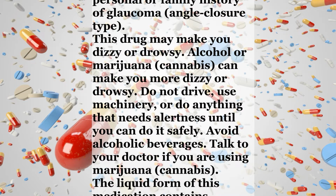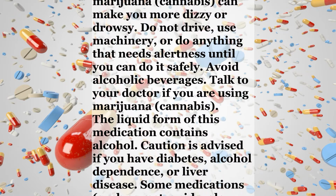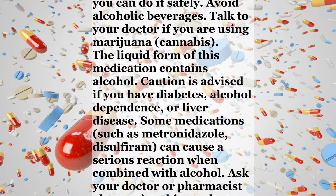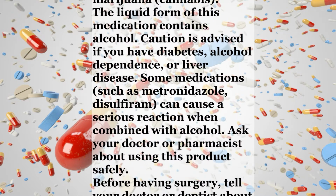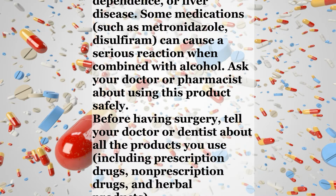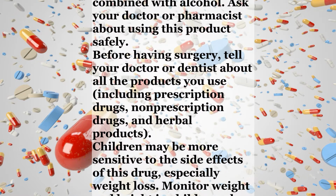Alcohol or marijuana (cannabis) can make you more dizzy or drowsy. Do not drive, use machinery, or do anything that needs alertness until you can do it safely. Avoid alcoholic beverages. Talk to your doctor if you are using marijuana (cannabis). The liquid form of this medication contains alcohol. Caution is advised if you have diabetes, alcohol dependence, or liver disease. Some medications, such as metronidazole and disulfiram, can cause a serious reaction when combined with alcohol. Ask your doctor or pharmacist about using this product safely.